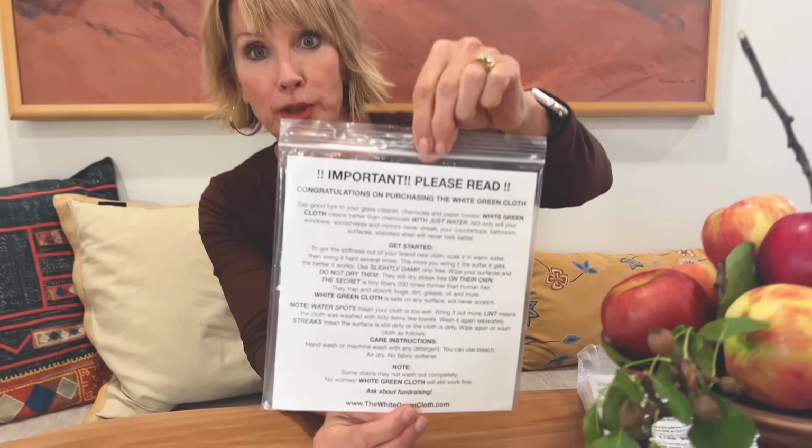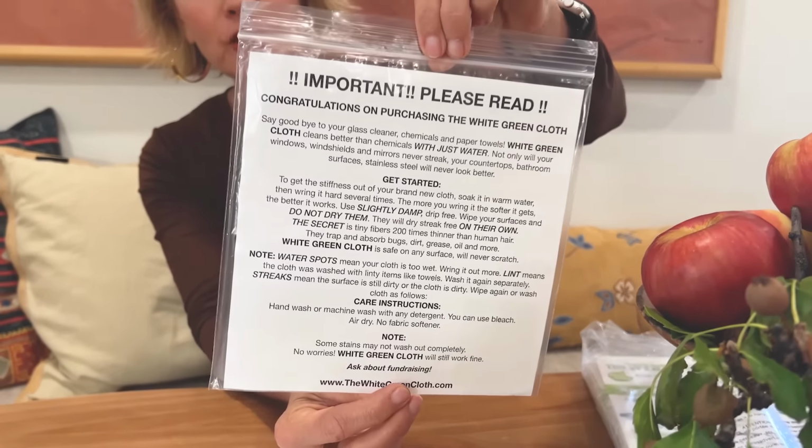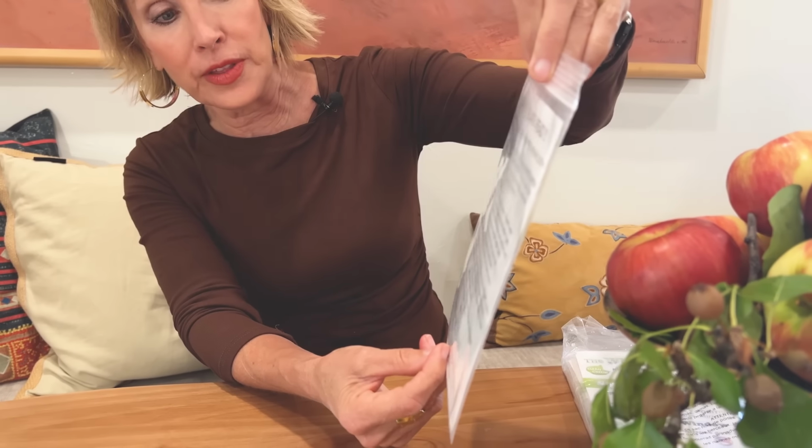Removes bugs, tar, grease, fingerprints, brake dust, soap scum, and it really works on soap scum in your shower, dirt and dust. But what I like is it tells you if you have a problem and it is streaking or it's not picking up everything, it will tell you what the problem is. Use slightly damp, drip-free. Wipe your surfaces and do not dry them. They will dry streak-free on their own.